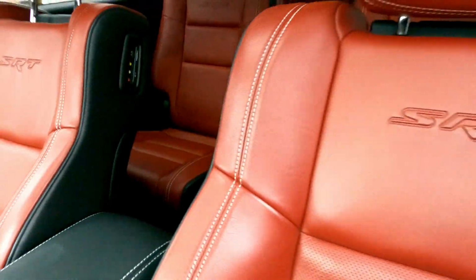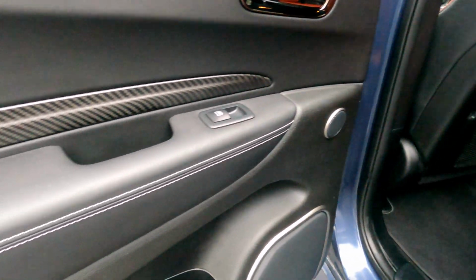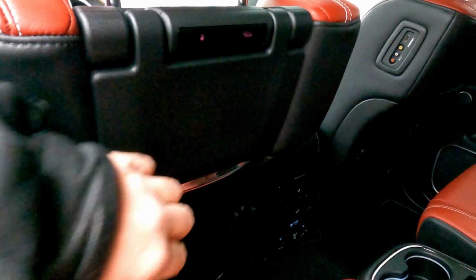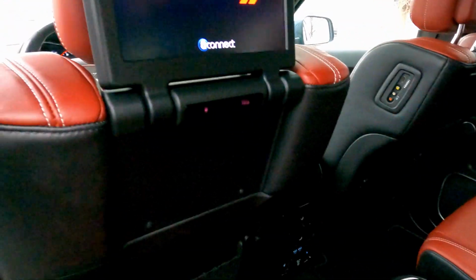All right, now we'll take a look at the second row. Get the premium stitching and the carbon fiber on the back door as well. Here's the DVD entertainment system on the back seats. Each seat has one that screens fold up. Center console has dual vents, heated seat controls for the second row seats, 2 USB ports, and a regular power port for a regular 3-prong outlet.